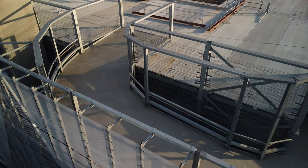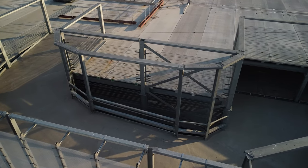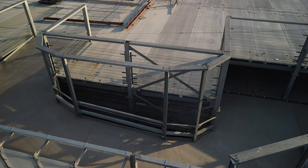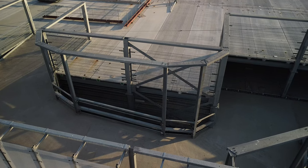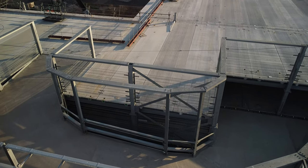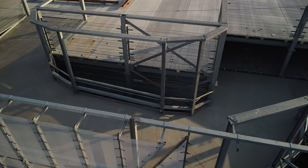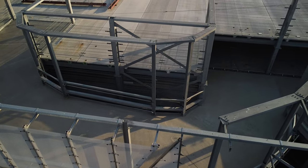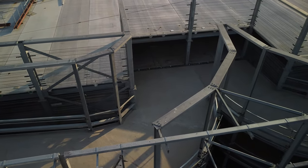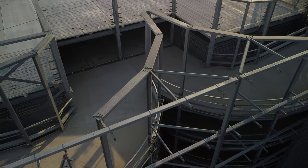Where the ramps up and down from the rooftop are situated. So there are two ramps, one up, one down, not sure which is which at the minute. But as you will see shortly as I pan across, there's two ramps that meet in the middle. And these are of course on every floor, all the way down to the bottom.